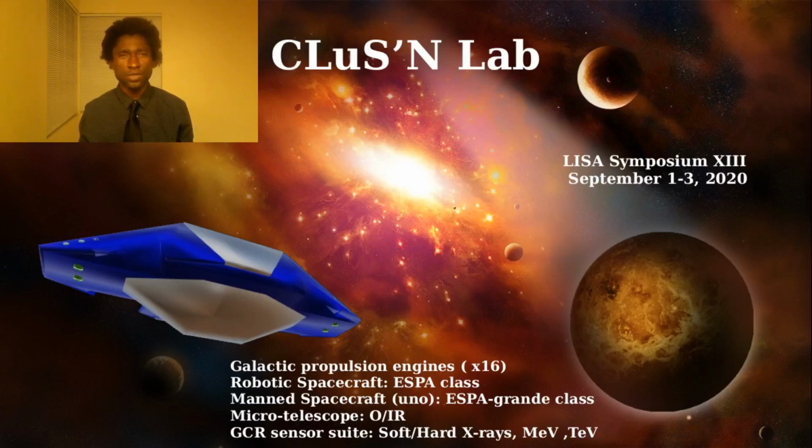Why did we choose the lunar orbit for the mission? Well, the moon has a very weak magnetic field that will allow us to do precise measurements with very minimal interference.